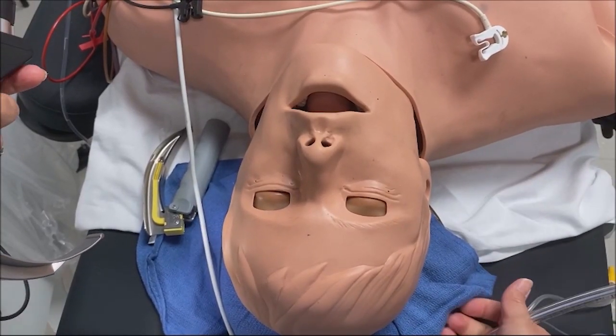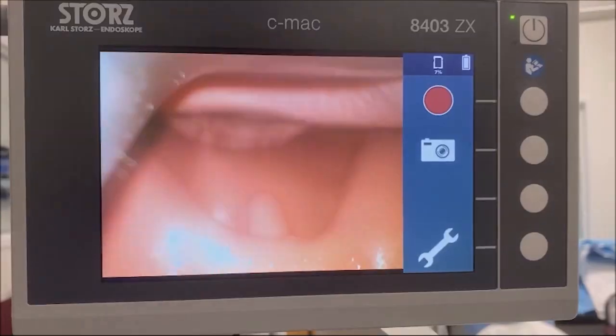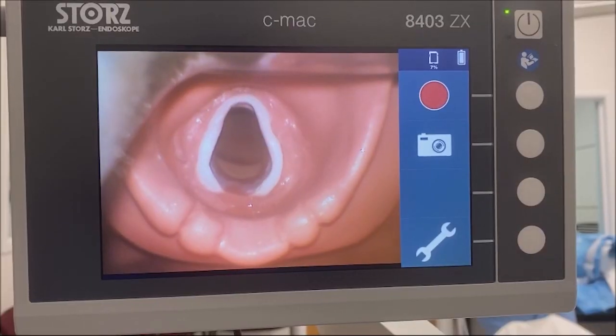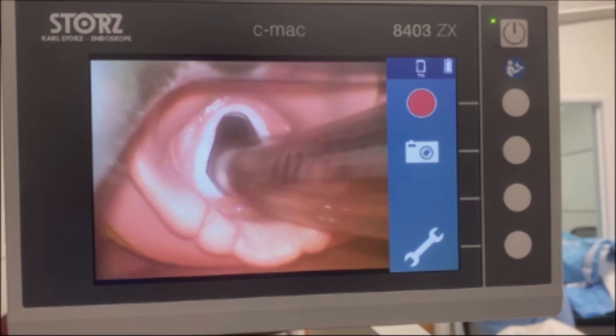If the patient is still not breathing, then we'll have to protect their airway. So we slide this laryngoscope in, lift up, and we get a view of their vocal cords. Then we slide a tube between the cords, and then we can ventilate them through that tube.